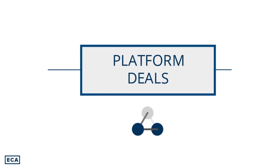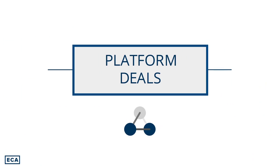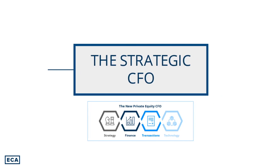Next up, platform deals or acquisitions are a really popular tactic employed by PE firms that requires a really good CFO to manage. A platform deal is generally the first acquisition at a PE firm within a given industry. The intent thereafter is to roll up or acquire other smaller companies within that same industry. In short, there is a high demand for strategic CFOs whose skill sets fall into one of the following categories: strategy, finance, transaction, or tech, or span multiple of those categories.